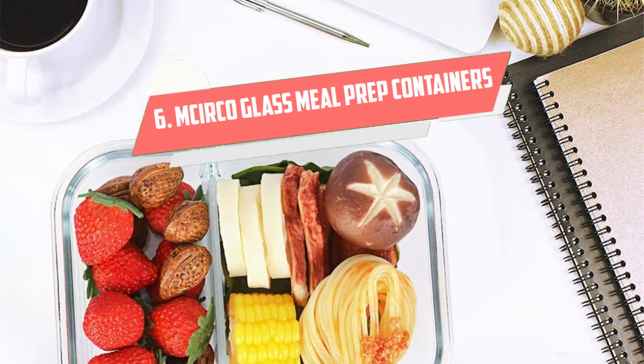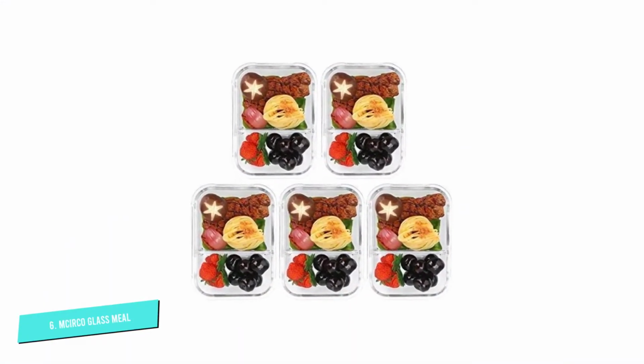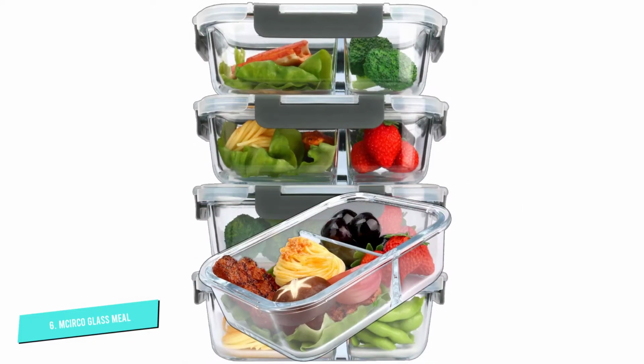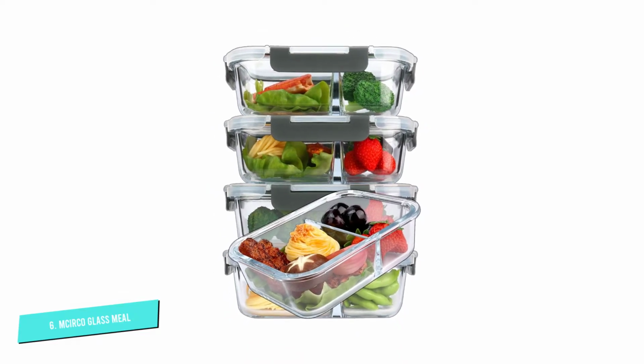Number 6. Circo Glass Meal Prep Containers. For those who like glass containers but require compartments, these are the solution. They're split into two parts, one for a larger main portion, and the other for a smaller side.